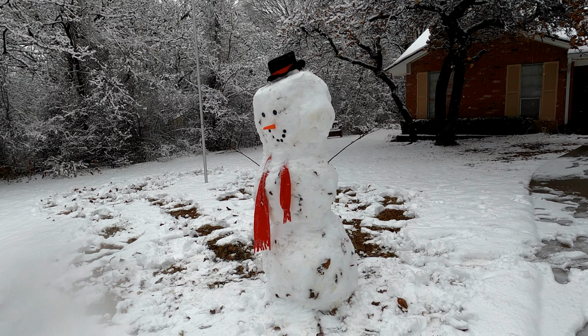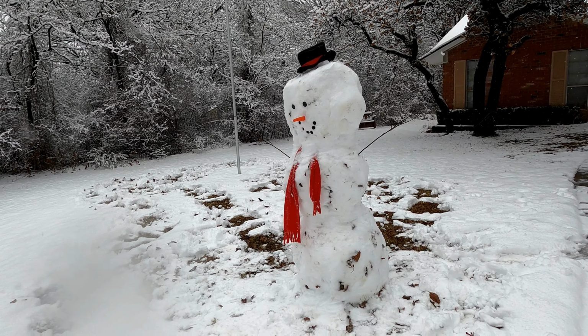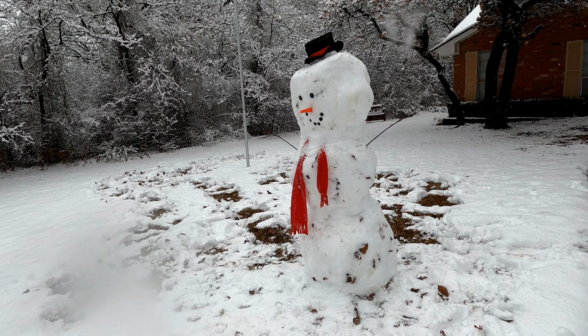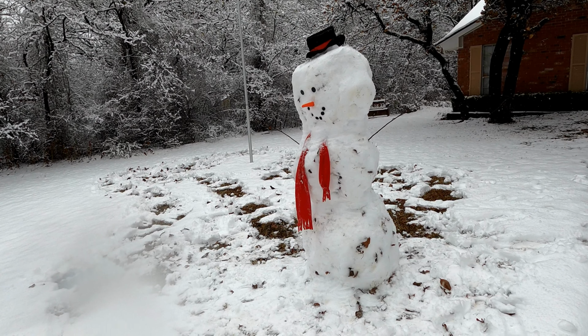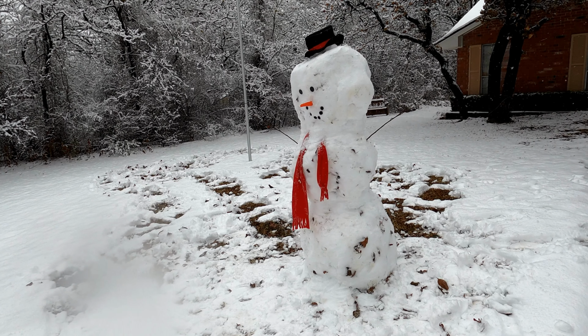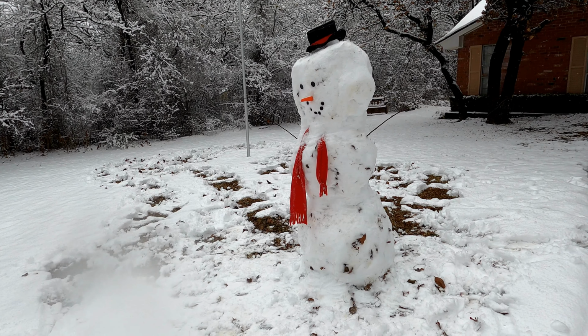There's Mr. Snowman. We have about 4 inches of snow. I haven't really measured. You've asked for official measurements. We're about 4 inches. A little bit more expected. Supposed to end about 3 this afternoon. And then Tuesday, supposed to get some more snow. This is awesome. I'm not normally used to getting snowy weather, except in maybe late January.